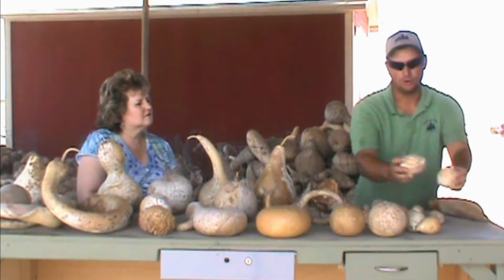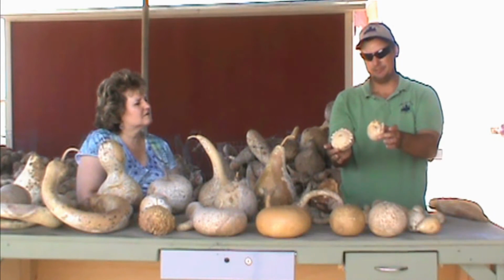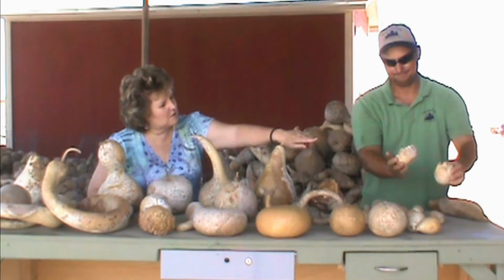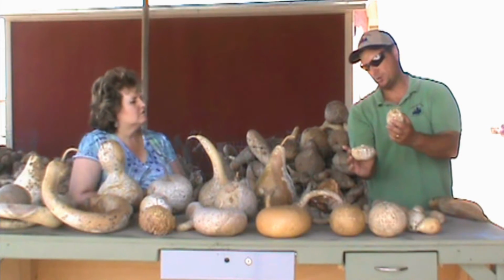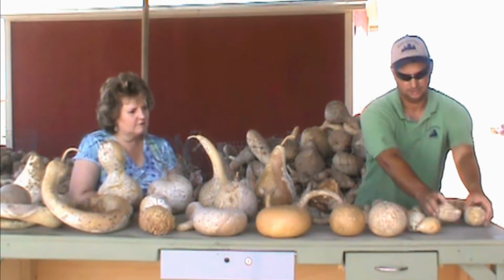Same thing goes for the crown of thorns gourd. These are a unique gourd, but very thin. Unique floral arrangements are what we see a lot of these made into. Yeah, because you can still see the color a little bit from this one. Yeah, there's a few there, and when the sun hits them a little bit more, they'll start fading a little more as well. Okay.